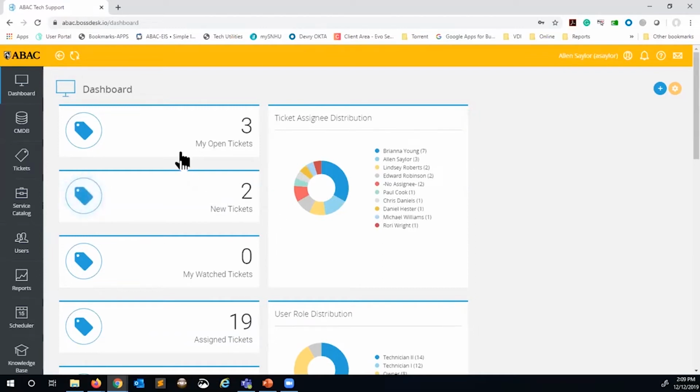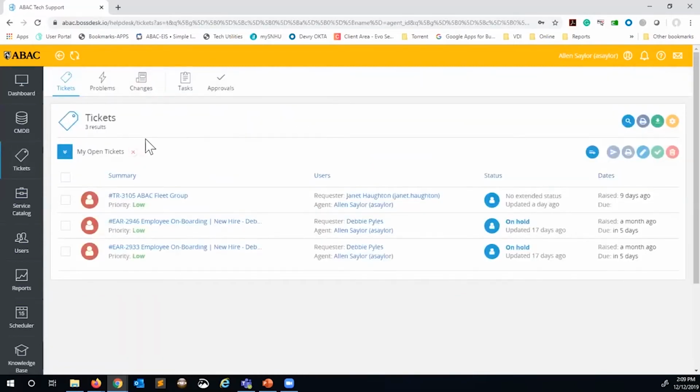One of the other wonderful features is, like here, my open tickets. Instead of coming in here and having to do a filter or set up something, you just click the button, my open tickets, and there they are. That is something that we've really enjoyed having. Looking at some of our other products, we really didn't have that. From a tech side and an admin side, that's really great for us.